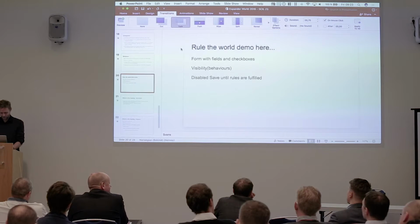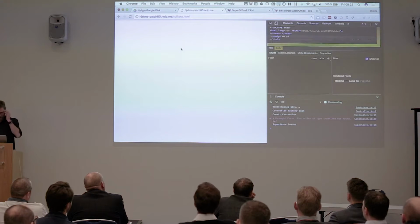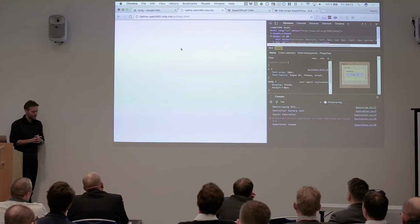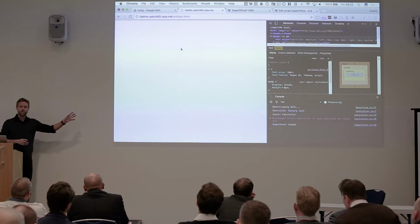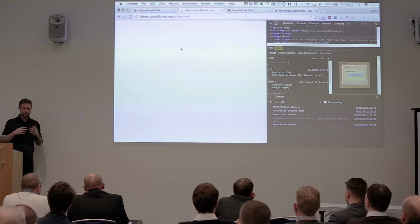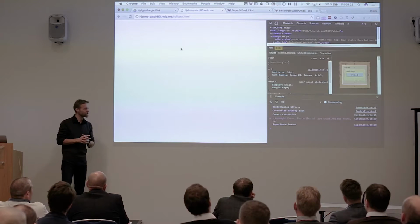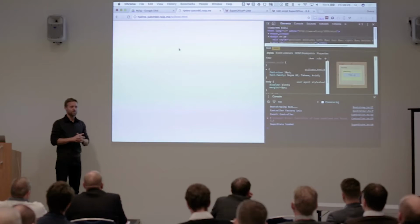So I have, let's see if I can get this up and running. Here I have an empty page, nothing so far. But what is interesting is this. I'm going to build a small user interface that will communicate with the server using REST to fetch and update persons. Together we will see if we can manage to build it.